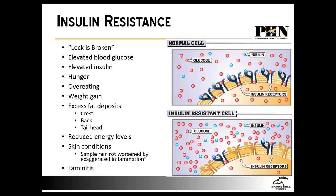The actual elevated insulin, all that insulin that's floating around in the bloodstream and not going anywhere, insulin is not meant to just float around in your bloodstream. So all of that insulin sitting around can also be causing damage. It can be constricting blood vessels. That can be one of the mechanisms that leads to laminitis. So we want to make sure that we don't have all that insulin floating around.